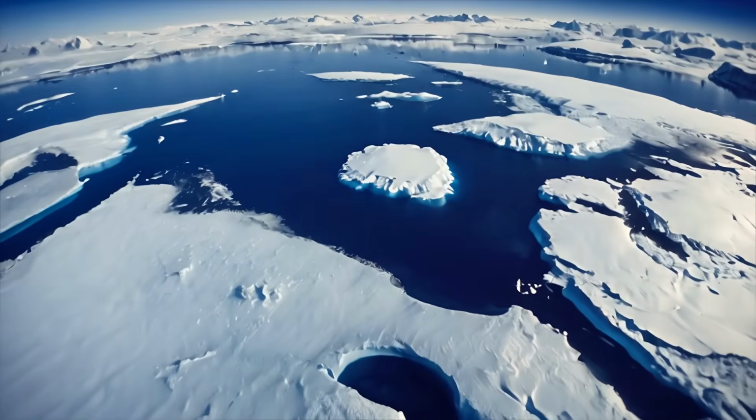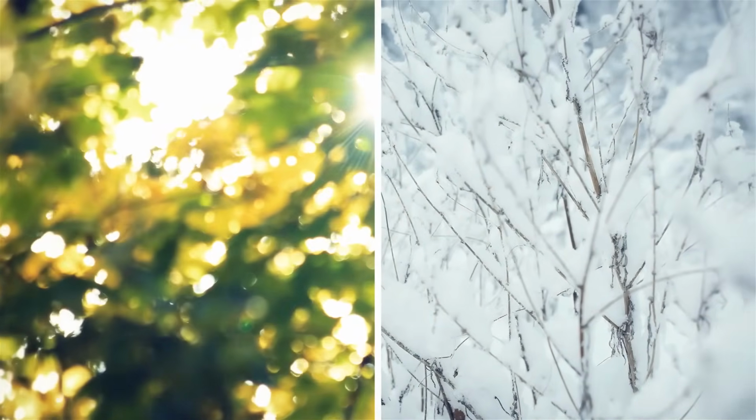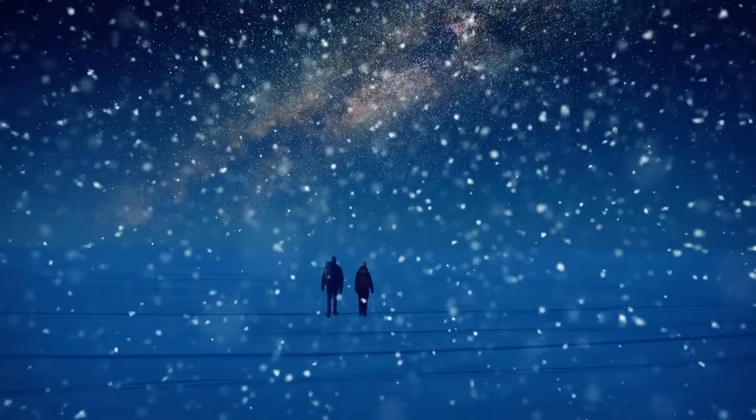Because of its location, there are just 2 seasons there, summer and winter, and both last 6 months. In summer, it's a bit warmer, and the continent exists in pure daylight. And in winter, it's dark all day long.